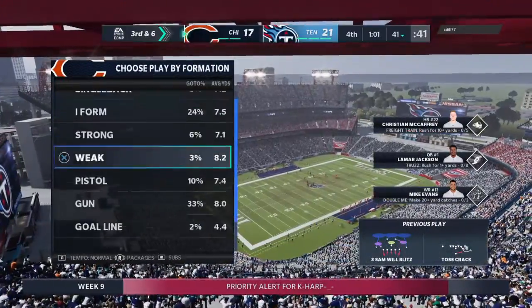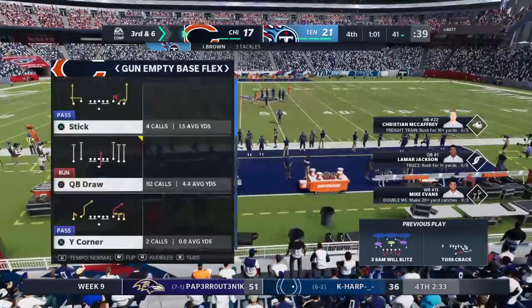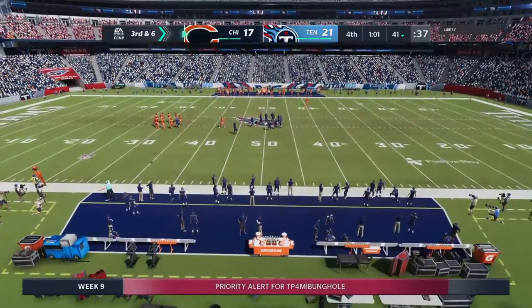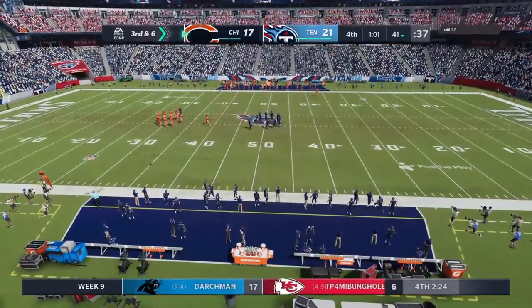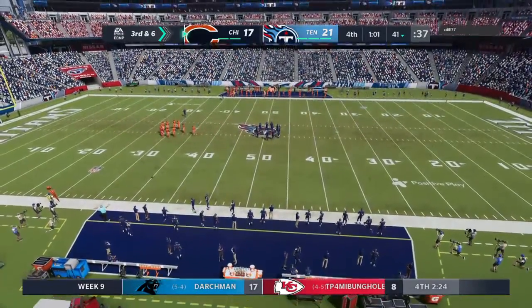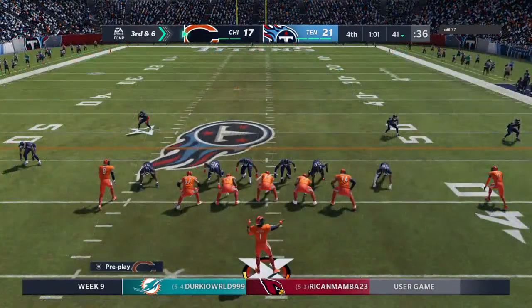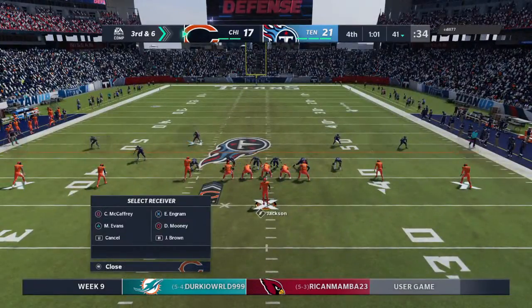Now the Bears going to call the first of their timeouts as they get the stoppage with just over a minute to go in the game. Third down. And on third down, a nickel formation here defensively.